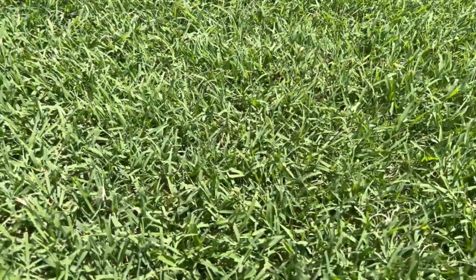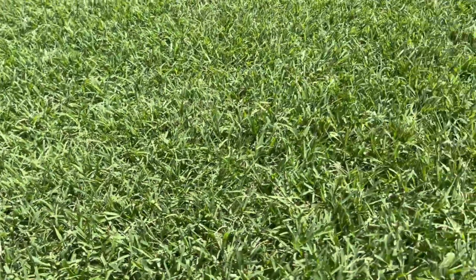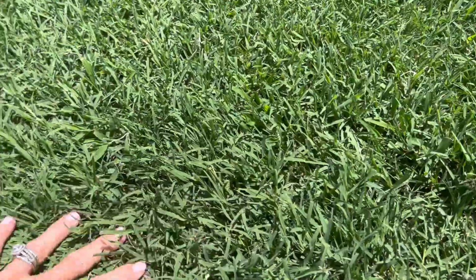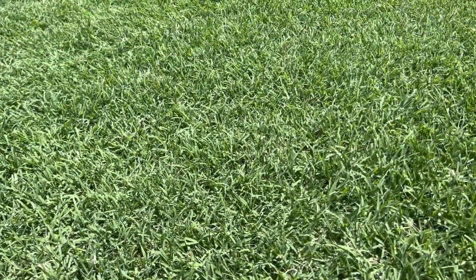So Mike is wanting me to give you guys a super good look at this grass because he said there are people that pay big money for grass like this, and he's right. It is plush and carpet-like. So great. He's really proud of this grass, just FYI.